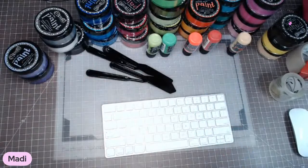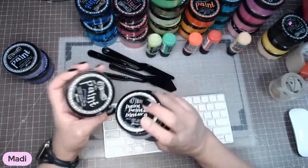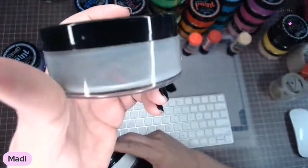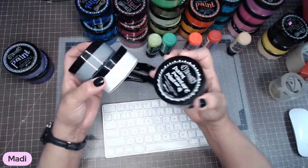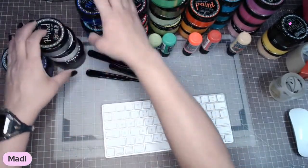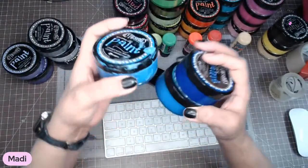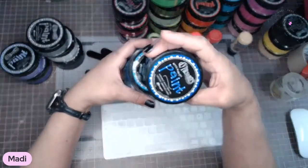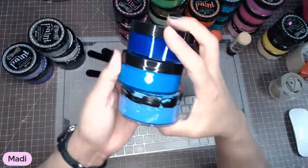And I've kind of separated them by colors because that helps me find them a little bit quicker. You've got your slate gray, then your white, which is called White Linen. You've got your black, which is Marble Black. So those are your grays and whites. Then we've got our blues. You've got your Periwinkle Blue, your London Blue, one of my favorites, and your After Midnight. This one goes a long way. It's a very strong color.